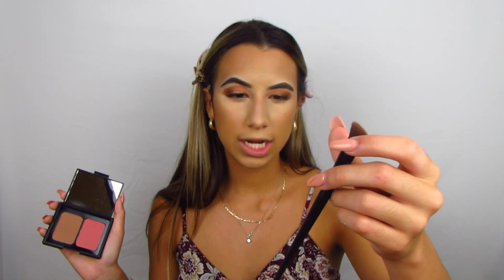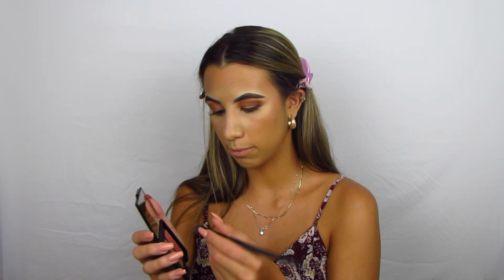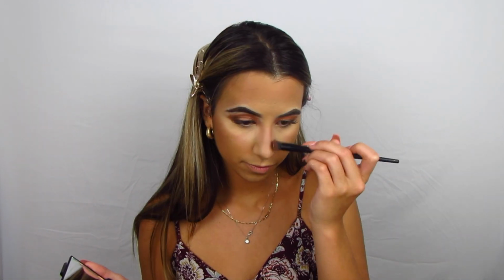Now with this same e.l.f. little palette, I'm going to take a smaller brush. It is an angled buffing concealer brush, and I'm going to dip into that same bronzing shade and take it down the sides of my nose to contour.